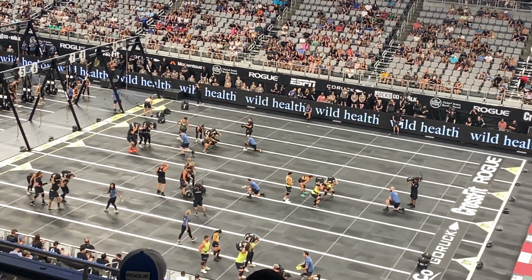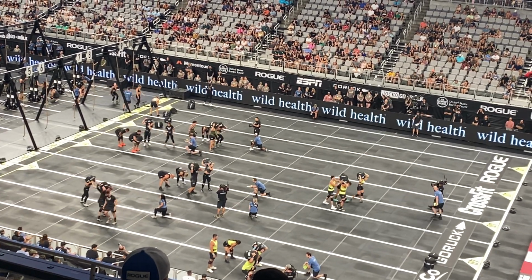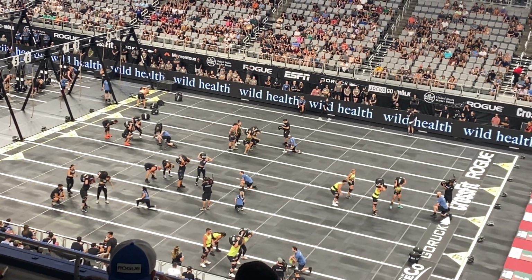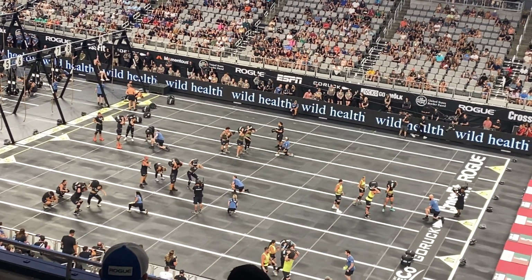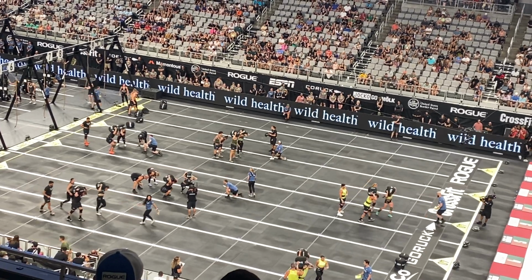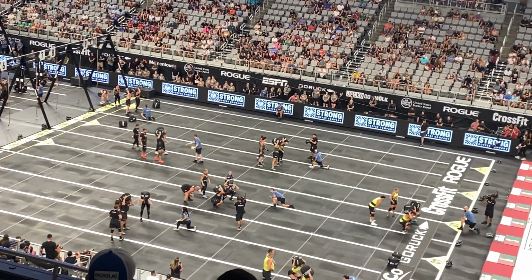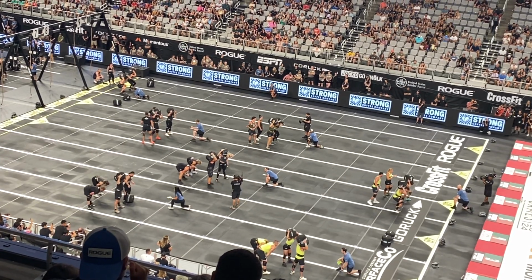Nice job, baby. Levi's now overtaking Reignited. Reignited now advancing with 10 reps remaining. Levi's looking to keep the heat on. But Reignited, seeing the finish line laying in front of them. Here comes Levi's advancing forward as we approach 13:30 on the clock. Reignited, last few reps as we approach 13:40 on the clock.